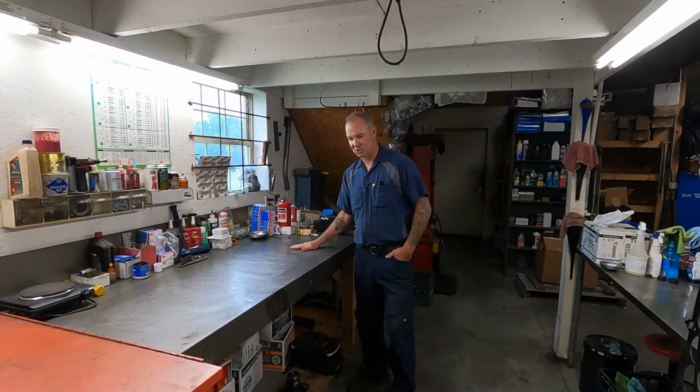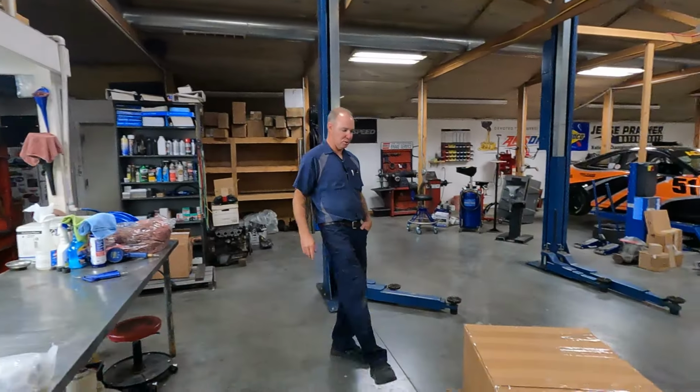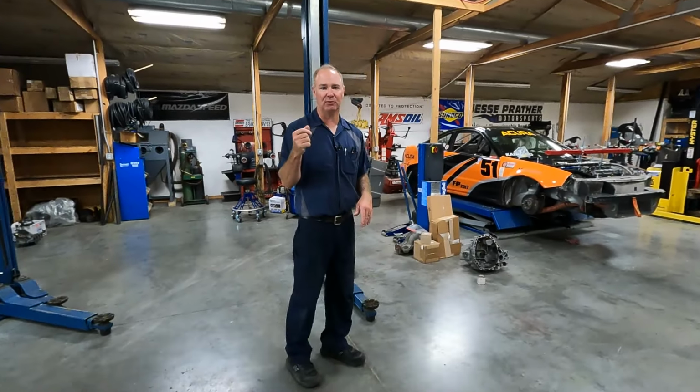Okay, shop tour time. Nothing on the bench. All the differentials are done in this box, getting ready to go out. So we're looking good there. Obviously, because I was gone for a couple days last week, we didn't get as much progress in the shop.